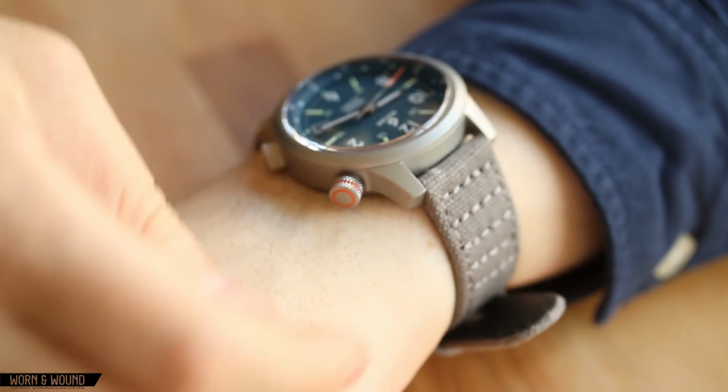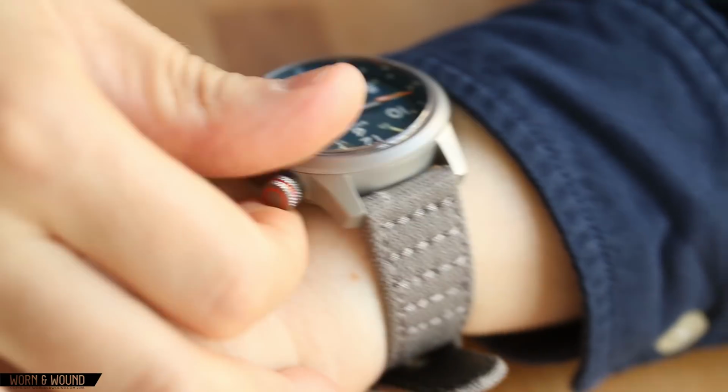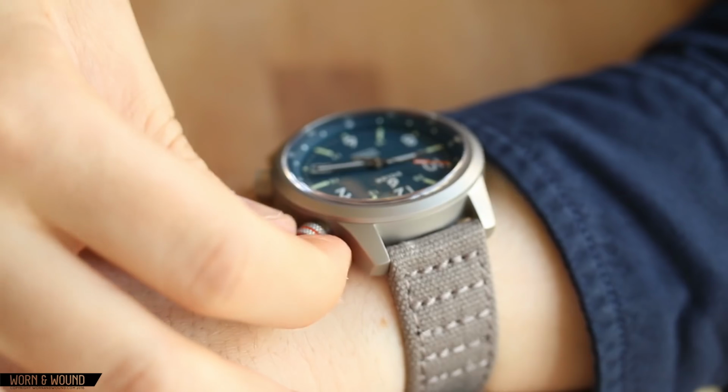This is a screw-down crown, pops out, and then it is a bidirectional, non-friction bezel, so that all works very well.